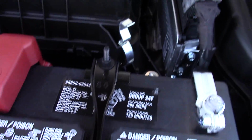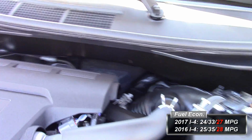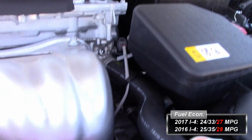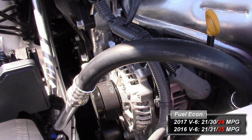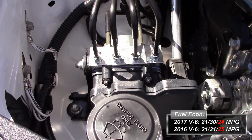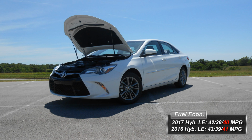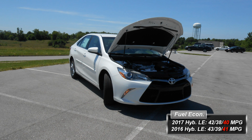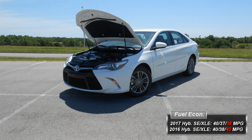transmission. The fuel economy rating for the 2017 Camry has been reduced for an unknown reason from the 2016 model year. Fuel economy for the base engine is 24 city, 33 highway, 27 combined, and the V6 comes in a few mpg less at 21 city, 30 highway, 24 combined. The hybrid, however, gets an outstanding 42 city, 38 highway, 40 combined for the base LE trim, and 40 city, 37 highway, 38 combined for the SE and XLE hybrid trims.